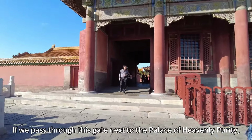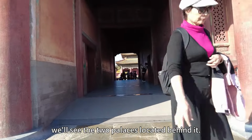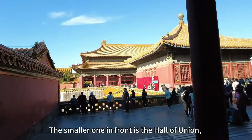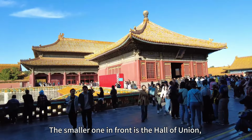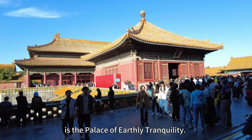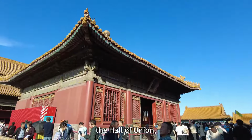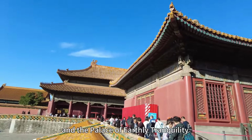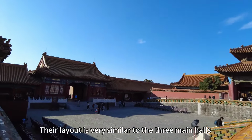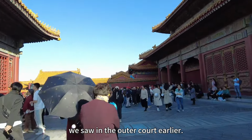If we pass through this gate next to the Palace of Heavenly Purity, we will see the two palaces located behind it. The smaller one in front is the Hall of Union, and the slightly larger one behind it is the Palace of Earthly Tranquility. The Palace of Heavenly Purity, the Hall of Union, and the Palace of Earthly Tranquility are the three most important palaces in the inner court. Their layout is very similar to the three main halls we saw in the outer court earlier.